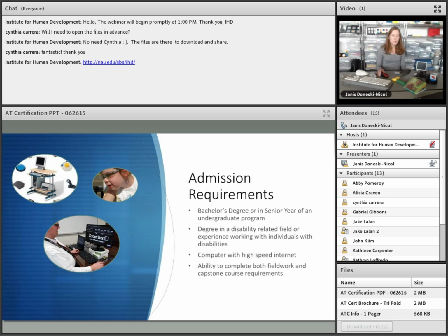We do look for that degree in a disability-related field or experiences working with individuals with disabilities. And those experiences can be discussed and described in your application. And if you have any question on whether your experiences are appropriate for this program, feel free to give me a call or send me an email, and I would be more than happy to provide you with that feedback.